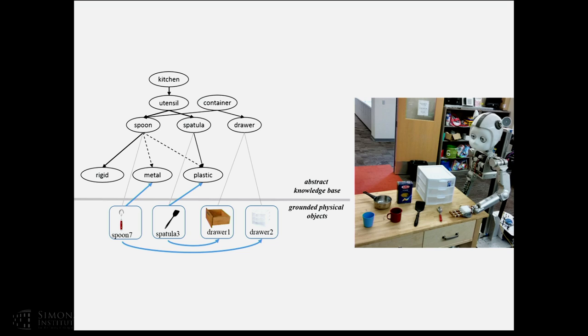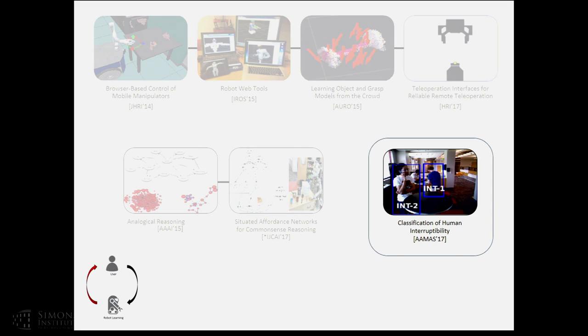One last thing I want to say about this is that, as I've mentioned, a lot of this information comes from perception, but some of it is going to come from humans, from having to ask humans questions. And that brings me to this final project I want to briefly talk about, which deals with this upward arrow of having the robot initiate or take actions or ask questions of the user.